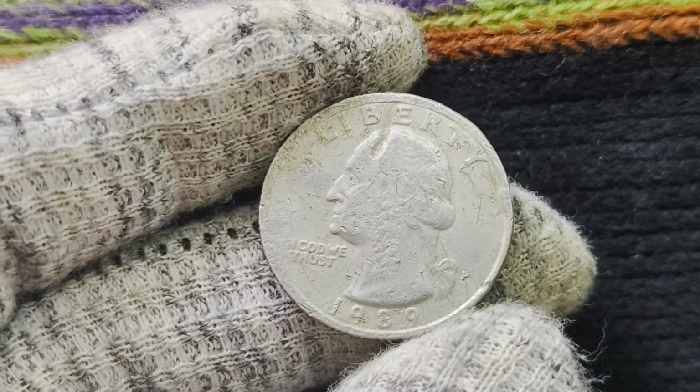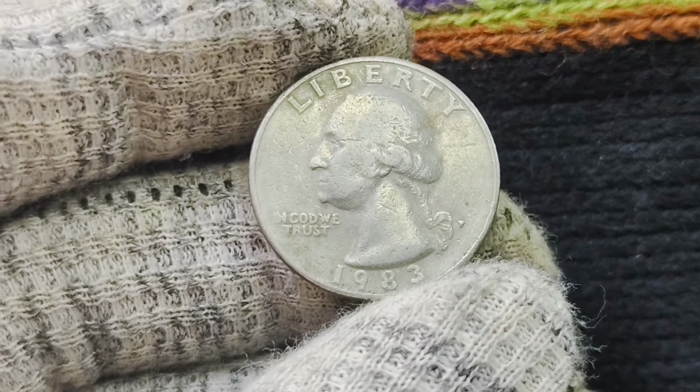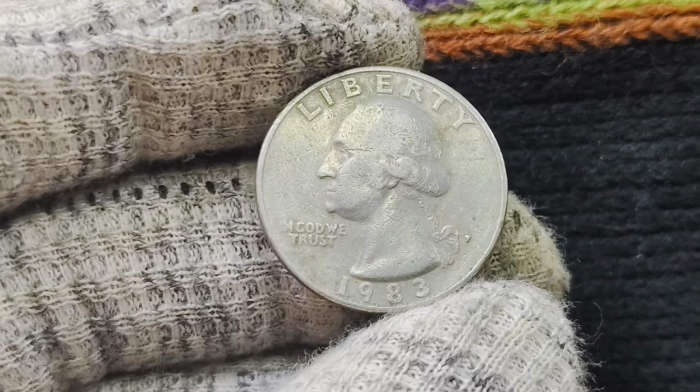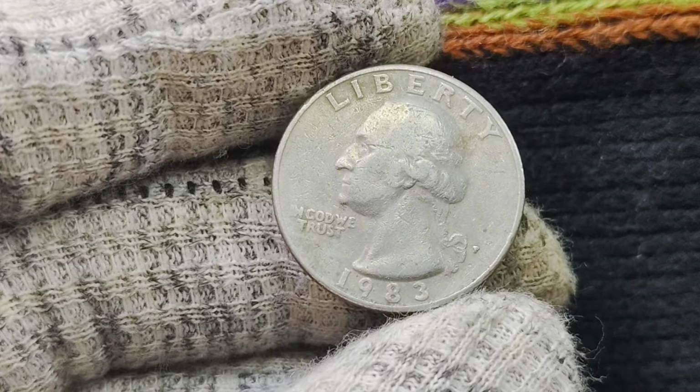We are diving deep into one of the most fascinating coins in the world of numismatics, the 1983 P Mint Mark Washington quarter. What makes this coin so special? And why is it worth as much as $1.7 million? You're about to find out.